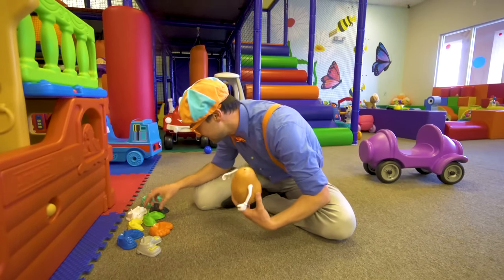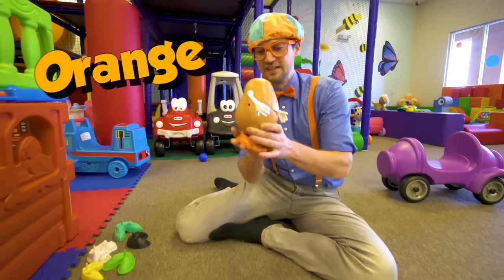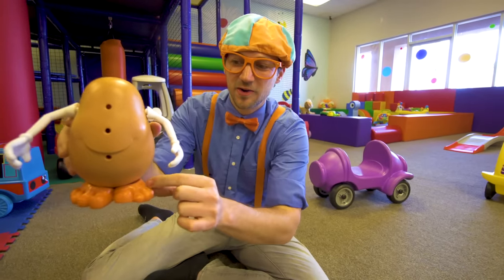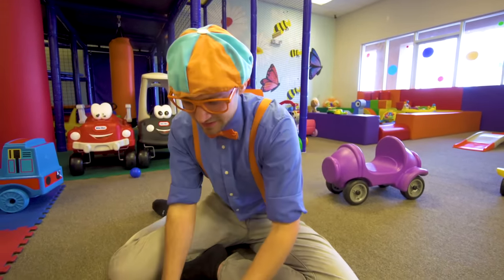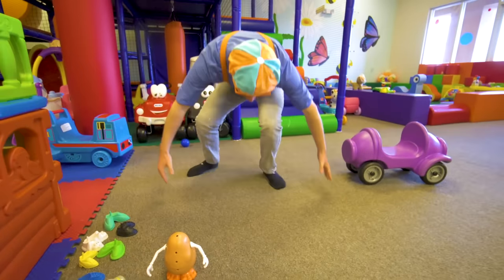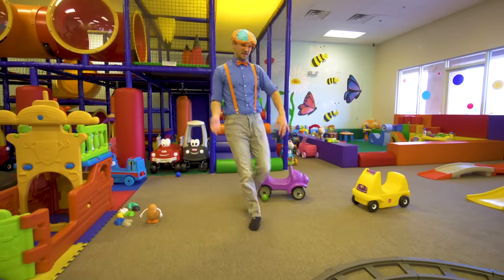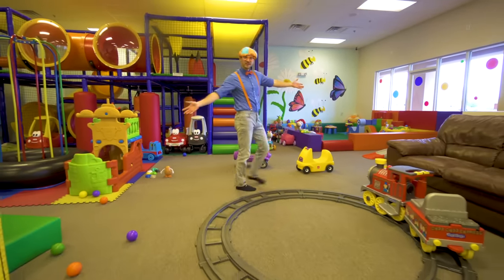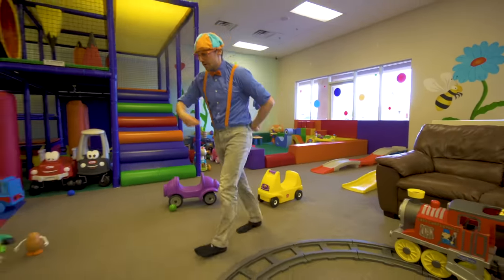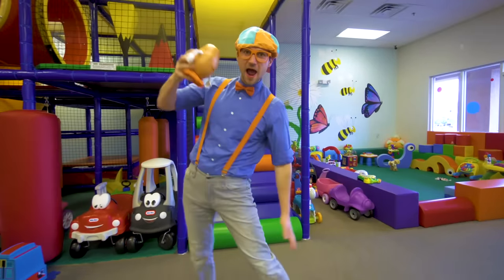Let's pick out a pair. Let's see. Let's do the orange ones. Ha! That's cute. Look. Has toes on the feet. Yeah. See? Now our body can stand up. Whoa. Speaking of standing, I really love my feet and my legs because look, they allow me to walk, they allow me to stand, they allow me to jump, and they allow me to dance. I love my legs.